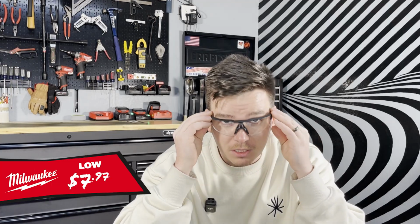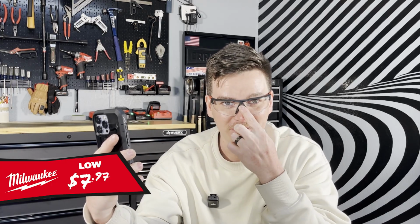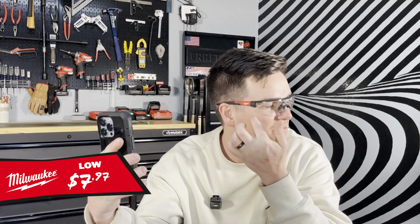These are the cheapest Harbor Freight glasses. These are the cheapest Milwaukee glasses, coming in at $8. So that's 4 times the price, but dang, I look cool. Okay, I'm not gonna lie, after looking at myself in the camera here, I actually like the look of the other ones better. This little nose thing is just weird looking. I guess the wraparound effect is just about as good on these. You're not gonna get too much debris in here.